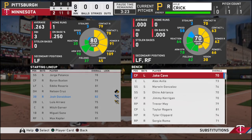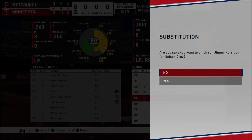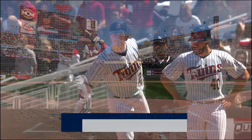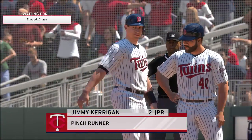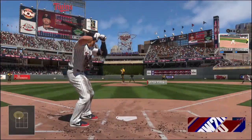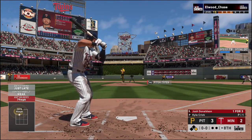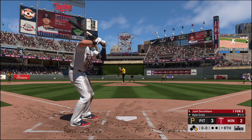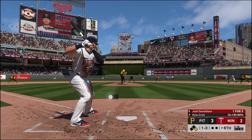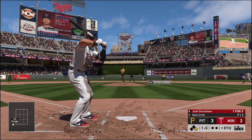The third baseman, number 24, Donaldson. Jimmy Kerrigan will come on now and pinch run here. Number 2, Jimmy Kerrigan. So now to the plate, Josh Donaldson, as he'll watch a slider that stays inside for ball one.